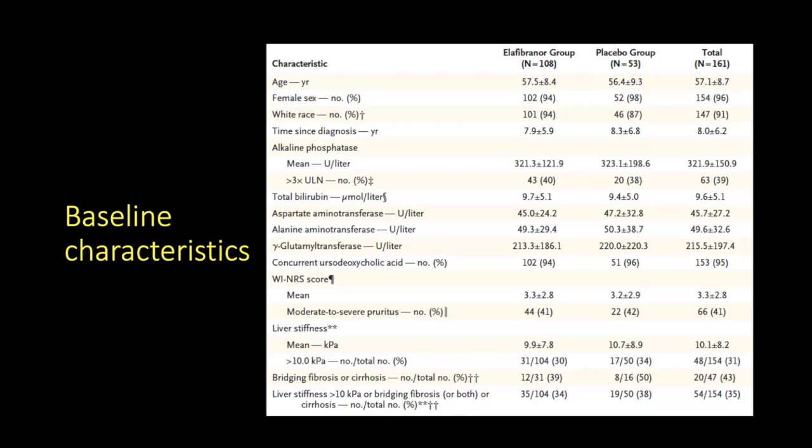So 161 patients with primary biliary cholangitis were enrolled in the study, 108 patients in the elafibranor group compared to 53 patients in the placebo group. The majority of the patients were female, 94% in the elafibranor group versus 98% in the placebo group. Time since diagnosis was similar between the two groups, which is expected, 7.9 years versus 8.3 years in the placebo group. The mean alkaline phosphatase in the entire study group was 321, and the proportion of patients with alkaline phosphatase at least 3 times the upper limit of normal was 39%.